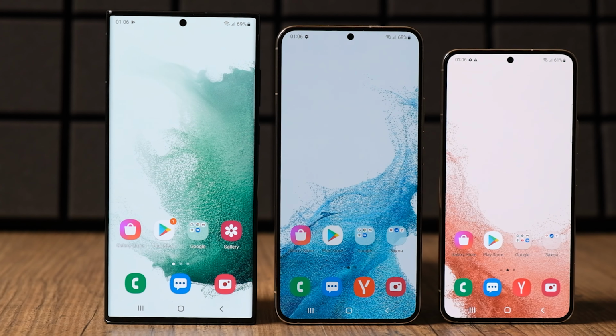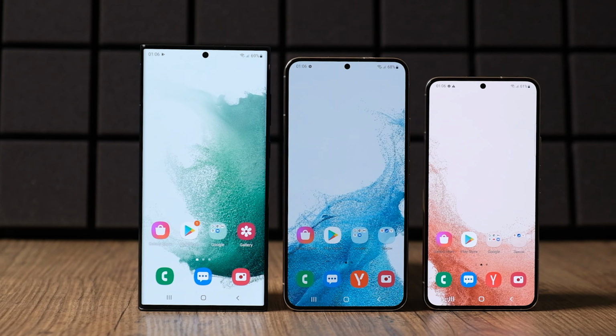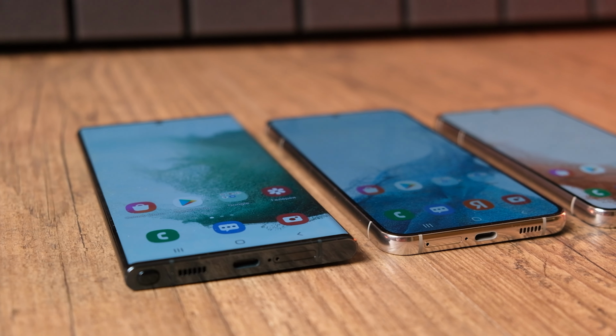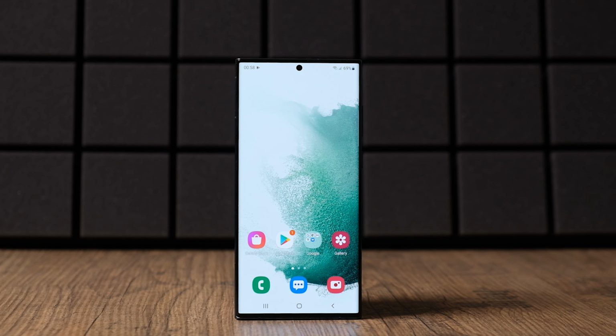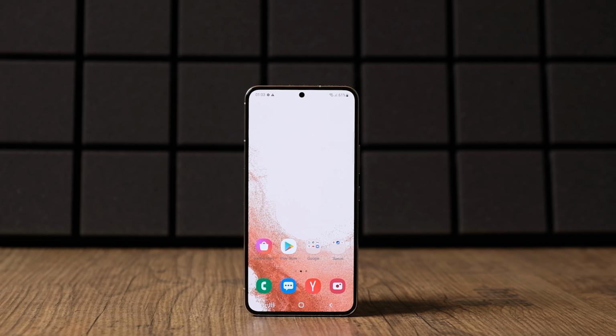Hello folks, Samsung's latest trio of flagship smartphones, the S22 series, is likely to be one of the most popular choices for anyone shopping around for an Android handset in 2022. But with a range of sizes, specs and price points, which one is for you? The superior Galaxy S22 Ultra, the Galaxy S22 Plus, and the compact Galaxy S22.